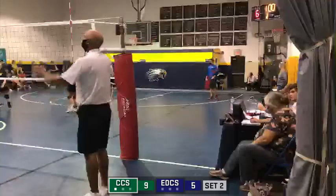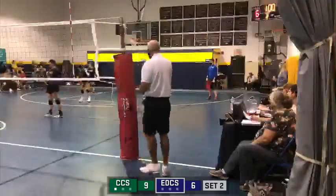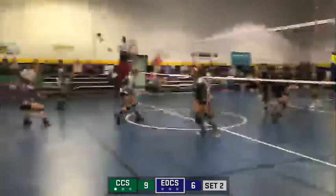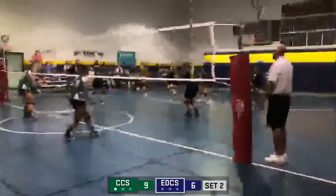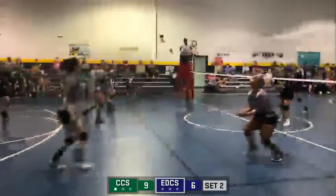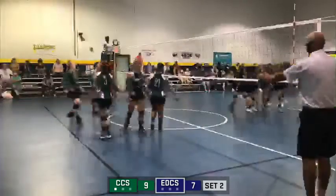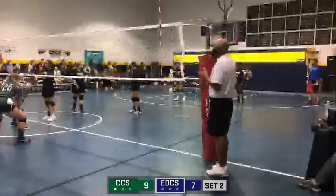But that's what we're talking about. That's a great stretch of serves for Calvary. And let's see, hopefully East Dayton will get a side out here for us. Emma in the right position right there, tips it up to Lily. Lily hits it back over, but this time East Dayton was in the right position to retrieve that. Set up to Isabel Schmidt, and she tried to punch it over and just mistimed where she needed to place that ball. It's top of the net, so a point for East Dayton.